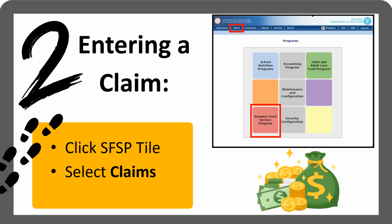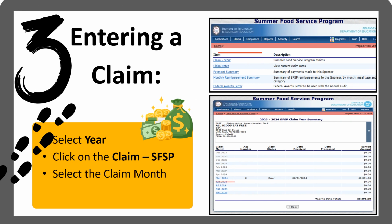Step 2 for entering a claim. Click on the red Summer Food Service Program tile. Then select Claims from the top blue main menu bar. Step 3 for entering a claim. Select the year in which you want to claim. Click on Claim-SFSP. Then select the claim month in which you would like to claim.